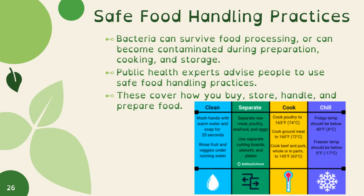Celsius. Ground meat is 160 degrees Fahrenheit, 72 degrees Celsius, and beef and pork, whole or in parts, is 145 degrees Fahrenheit, 63 degrees Celsius. Having a meat thermometer is really helpful to make sure you're cooking your food properly. And then chill your food. Any leftovers, chill them and put them in a properly cold fridge that is below 4 degrees Celsius or 40 degrees Fahrenheit. And if you're freezing things, it should be below negative 17 degrees Celsius or 0 degrees Fahrenheit.